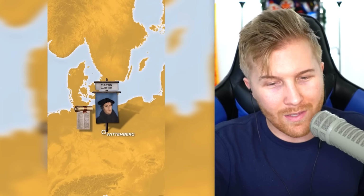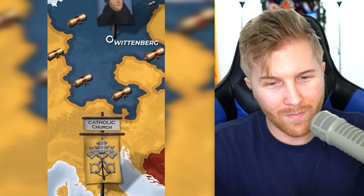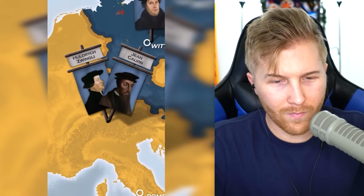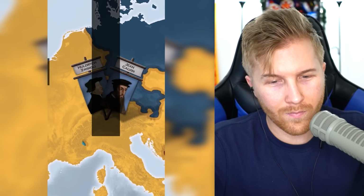Martin Luther, a German monk, nailed his 95 theses to a church door in Wittenberg, challenging Catholic Church practices, especially the sale of indulgences. Luther's ideas quickly spread, aided by the German printing press, sparking widespread religious and political upheaval across Europe. Key figures like John Calvin in Switzerland and Zwingli also promoted reforms, advocating for a return to biblical foundations and rejecting Catholic corruption and rituals.